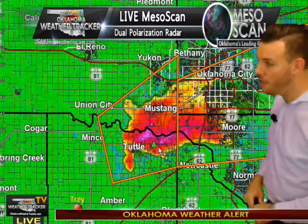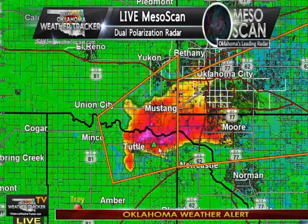Mesocyclone or supercells don't always produce tornadoes. They generally have mesocyclones. That's what defines them. This does have a mesocyclone developing on the back end of it, but that does not mean it's going to produce a tornado. There's no tornado warning in effect at all for the Oklahoma City Metro. In fact, only a severe thunderstorm warning with this storm. So it is quite severe. We are tracking it carefully.